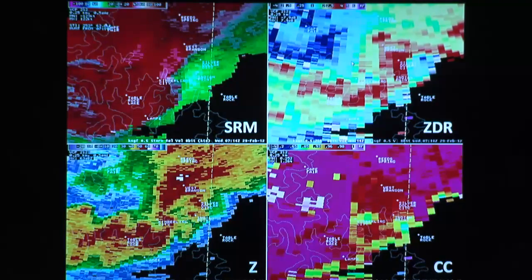Definitely have higher reflectivity near the velocity couplet. Okay, so maybe right along in here. Much higher reflectivity. So right here. Yeah, ZDR has dropped.